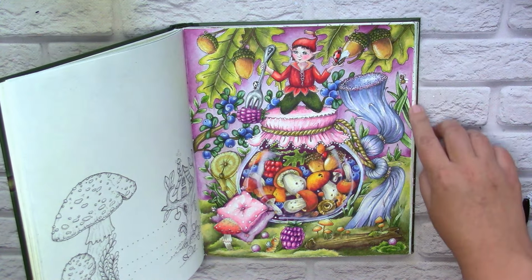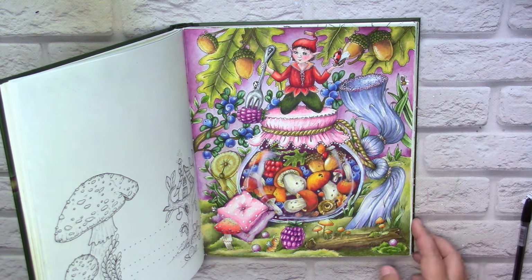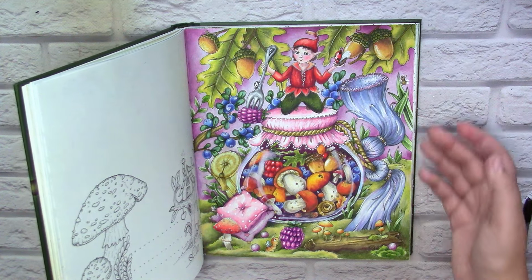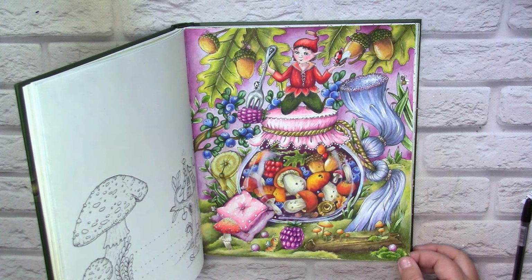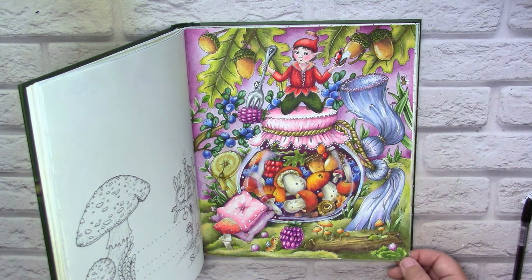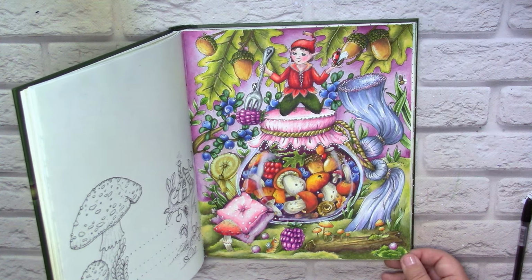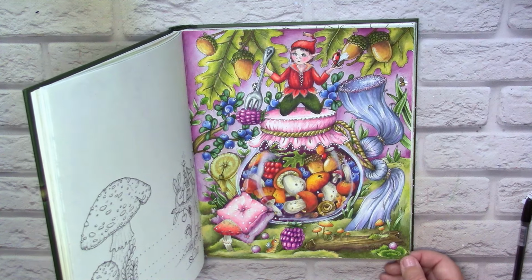So those mauve lavender colors, I think that they worked well with all the berries, all the warm colors of the yellow-green leaves. Something was easier to color, like those mushrooms. Something is slightly more complicated, but I think that it's one of the easiest pictures in this book, so I didn't struggle with it a lot.